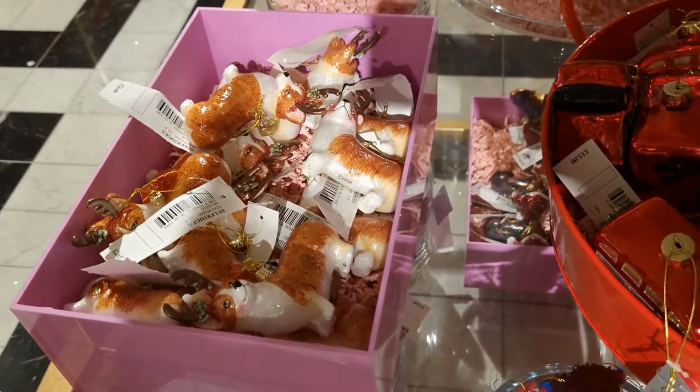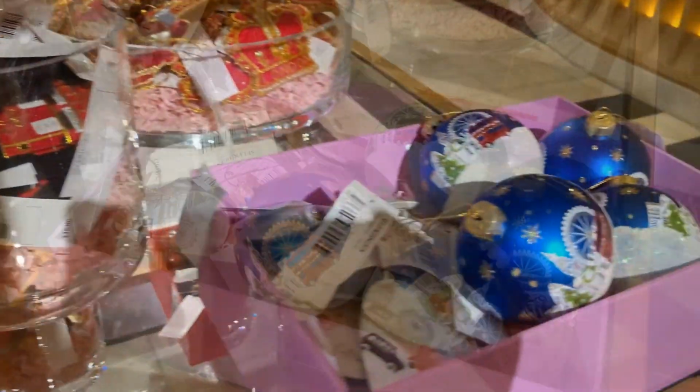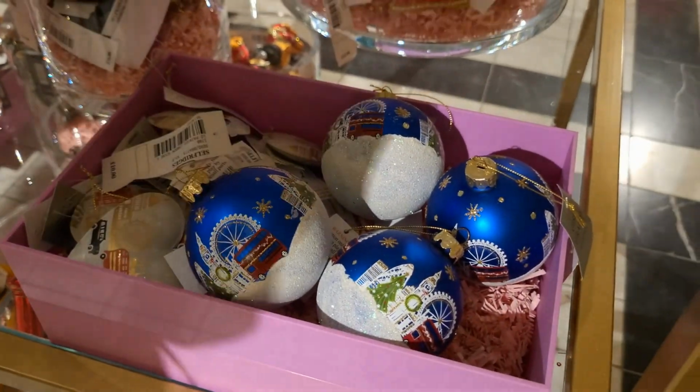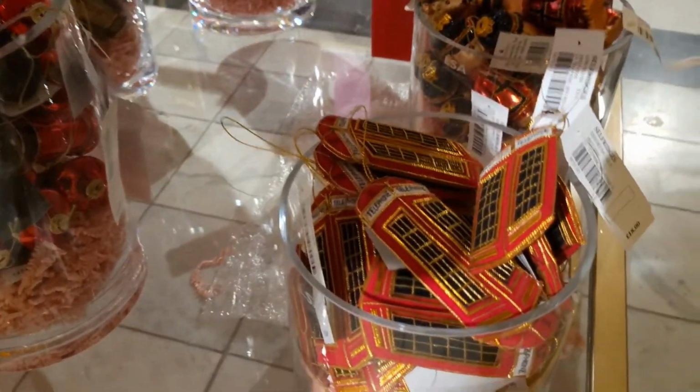And how about those? Yes, corgis with antlers. Couple of final London bits. You've got your red bus, and how about this beautiful bauble in blue with a London scene in the background and a red bus on it, of course, as well.